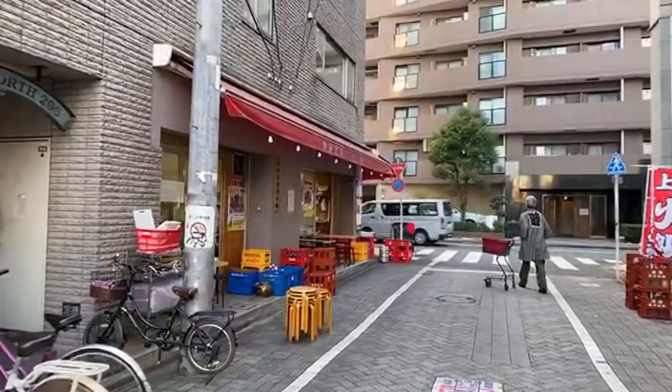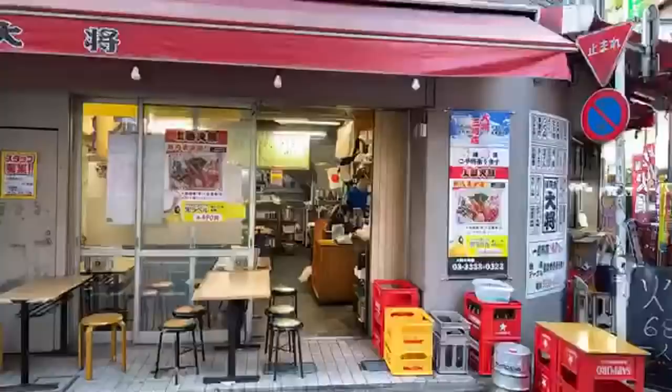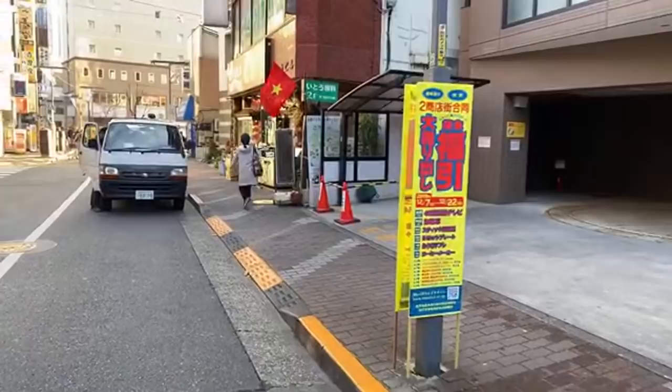It's a little yakitori place with seats outside. It's very Japanese. Smells wonderful. Look at that, they're grilling right here. You can get it to go. I'll be back. All right, let's walk over to the entrance of another retro part on the north side.